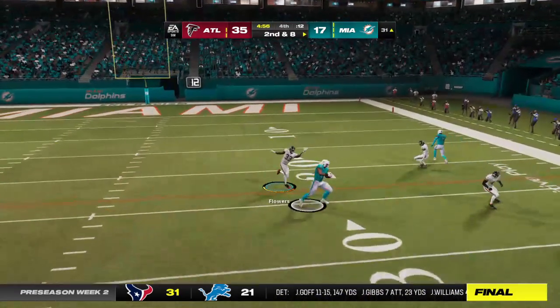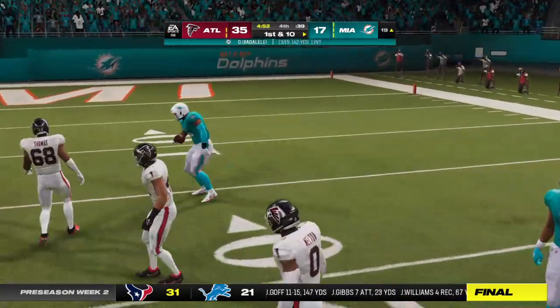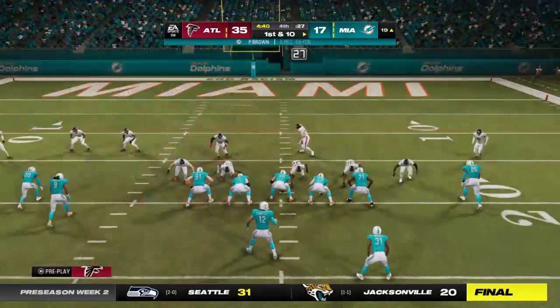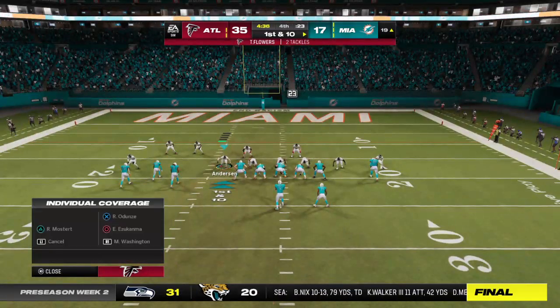Back to throw again. This will be caught by Brown, and inside the 20 before he's brought down. 12 yards there as they keep this drive rolling. It's another first down.